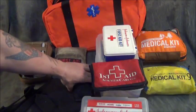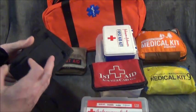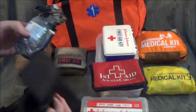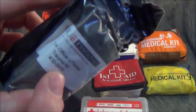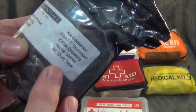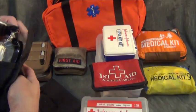If you are like a patrol officer, they sell these on Amazon. It actually has the belt loop instead of the MOLLE system, and it is Rescue Essentials. It says Patrol Officers Trauma Kit, and it tells you what's in there. It's a SWAT tourniquet, Z-Pack, nitrile gloves, and some duct tape. So it's a very, very small kit.